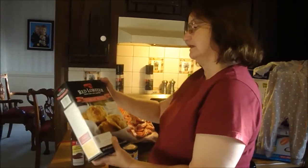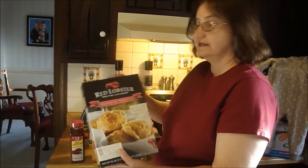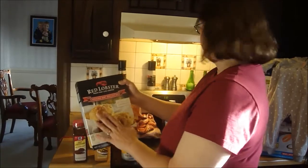We like the Red Lobster cheddar biscuits when we go down to Red Lobster. Steve likes to eat these. And I saw this mix, so I thought I'd pick this up and try it and see if it is as good as the stuff you can get at Red Lobster.